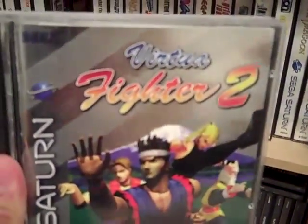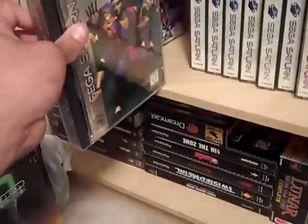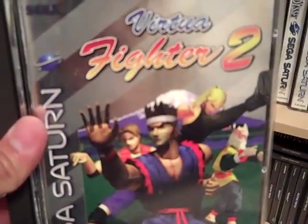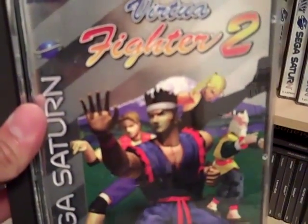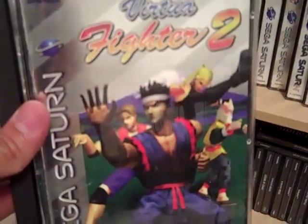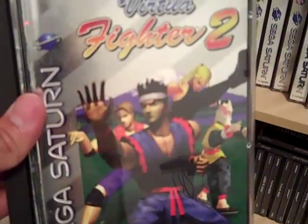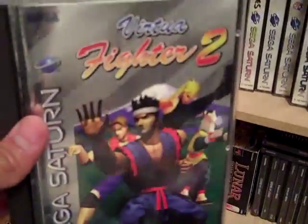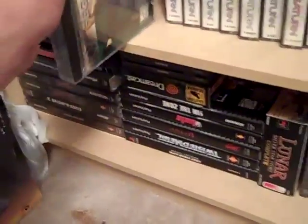This is Virtua Fighter 2. A follow-up to Virtua Fighter 1. It's very good. The only thing that disappointed me about this one was that in the arcade there's this battle scene with a bridge, and the Saturn wasn't able to fully make that bridge 3D where they show the characters fighting underneath it, and they kind of showed the limitations of the hardware.